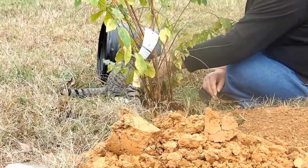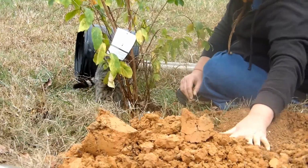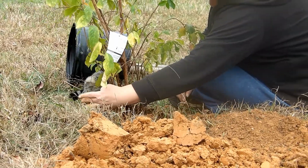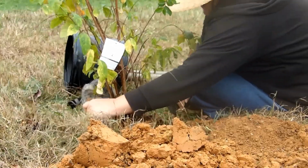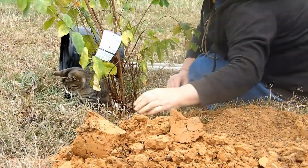We got the biggest helper we could possibly need while planting a bush. See his little paws? They're going to fluff the soil down in the ground for her. There he goes. Look at him. See, he's helping. He's putting all this pressure he possibly can around the plant. We caught him one.